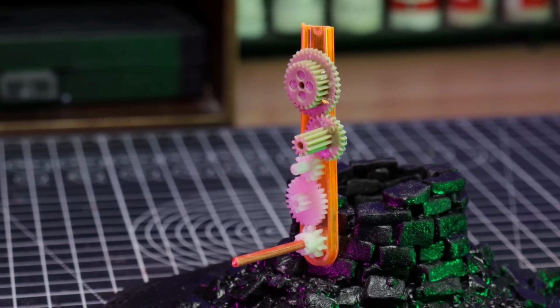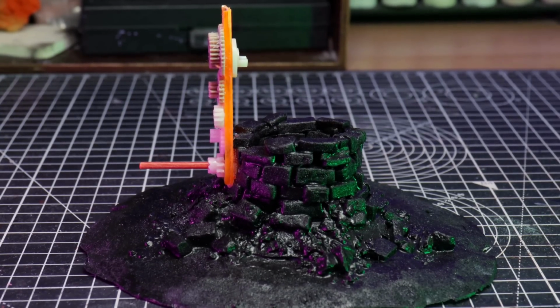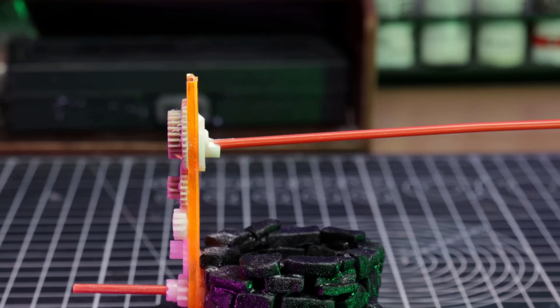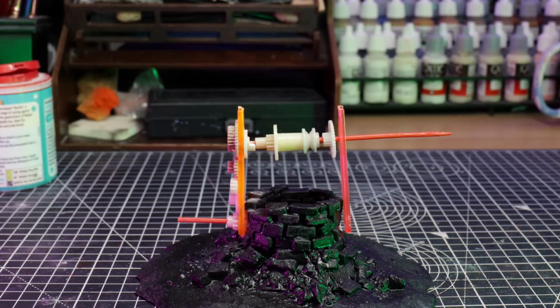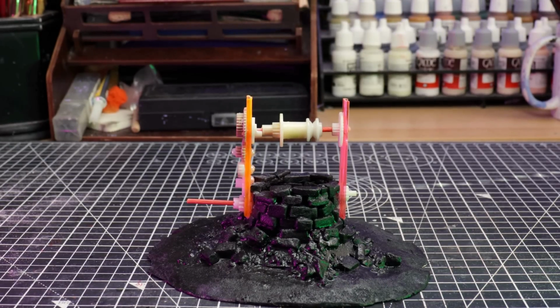Now I'm attaching all these cogs as though they could be functional, when in fact they would not be functional, and it's totally impractical. But hey, that's steampunk for you. Cogs everywhere. Cogs on your face, cogs everywhere. What an overcomplicated well. It gets worse.